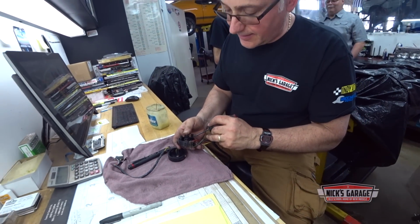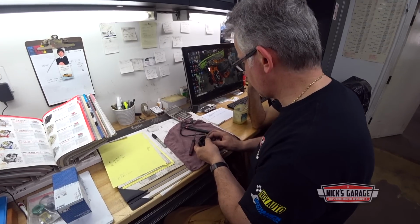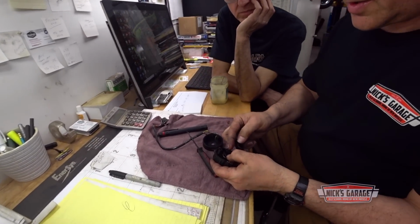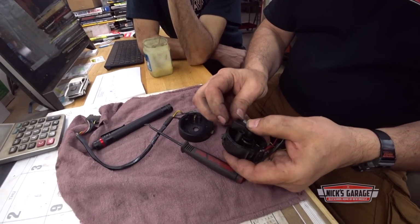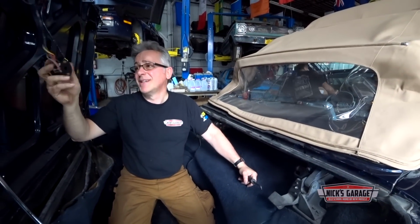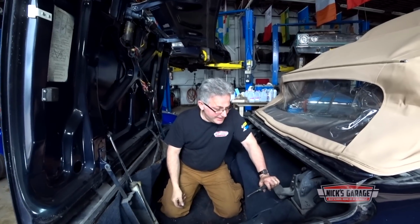Manny disassembles the old plastic rotary limit switch and finds that it's simply too old and worn out to fix. They'll have to find a replacement or reproduction somewhere. You know what? It fought me hard, but I mean, it's older than I am. And I have broken parts, so I figure it needs a new piece.